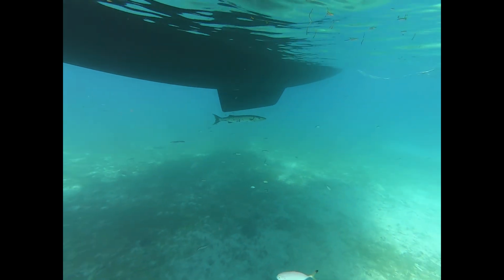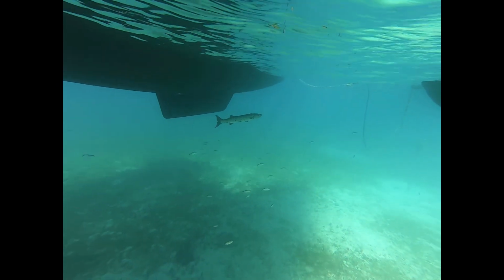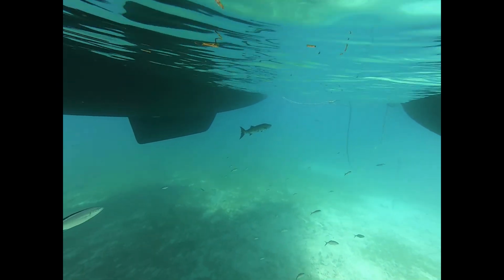Joining us for our morning swim was our friendly barracuda, who hung around the boat most of the time when we were there.